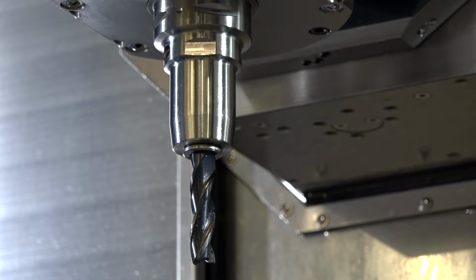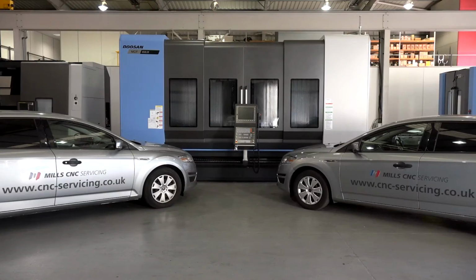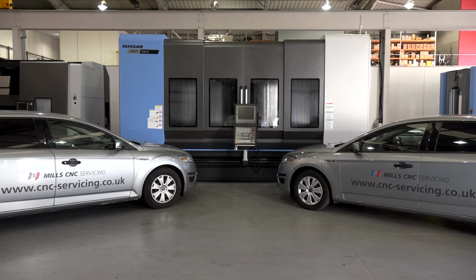Okay, now we mentioned at the start about the split between service and servicing. We're focusing all on servicing today. Since you set this side of the business up, have you seen a benefit to the user? What's been the definite advantage?